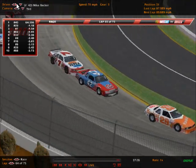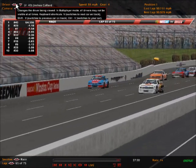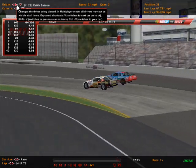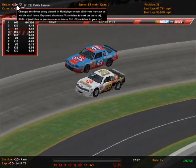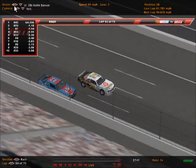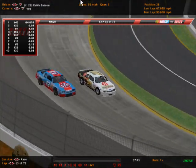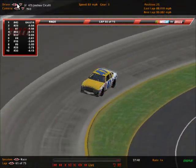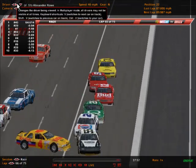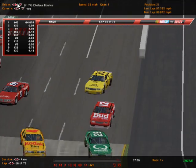He has Mike Becker cleared right now, so he's going to try to pursue Joshua Collard in the 43 car as Keith Batson, who was in the top 10 for much of this race, has now had problems as well in the 28 machine. He was in the top 10 for much of this event. And now Matthews decides to go toe-to-toe with Collard, and somebody spins off the 4th turn. And it was the 4 of William Brock that spun.